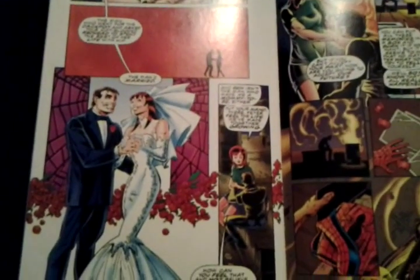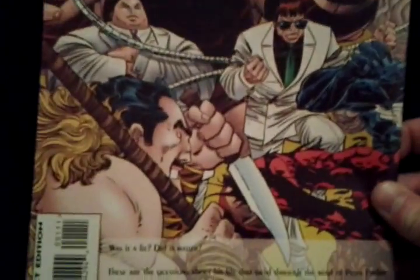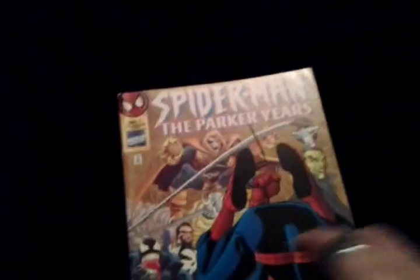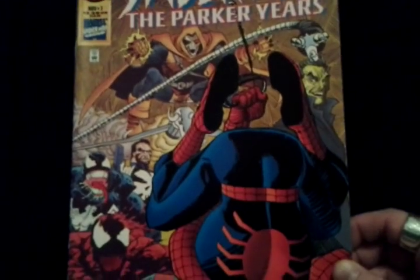Of course, there you have Peter getting married to Mary Jane. And there's an awesome back. And that was Spider-Man, the Peter Parker Years.